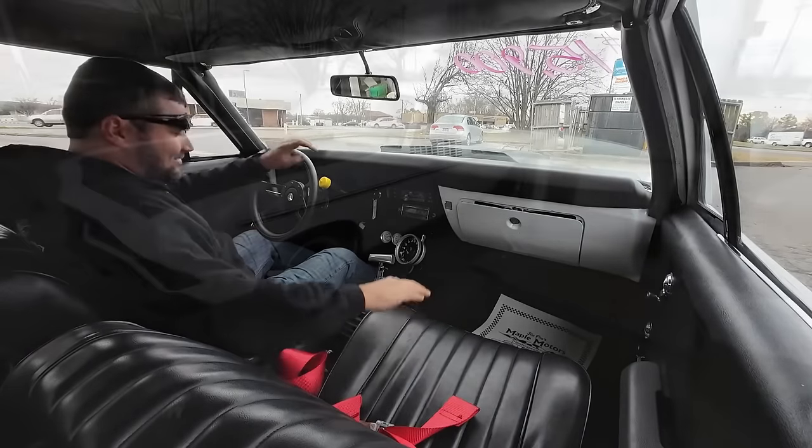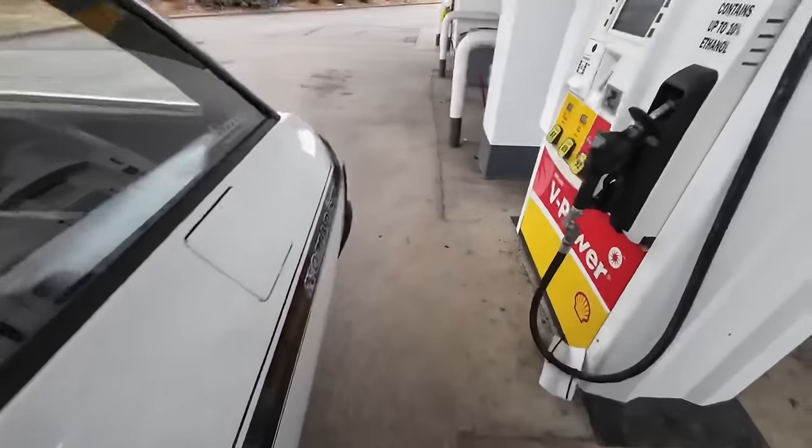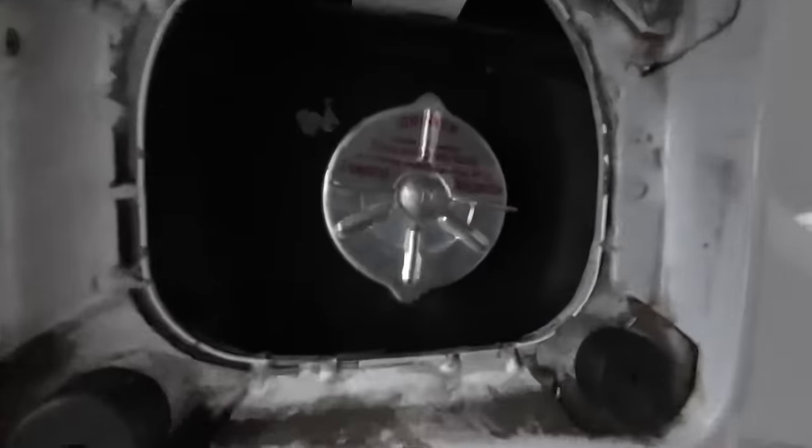I'll be back. All right, again, $20 worth of fuel. Well, I'll put a little bit more this time. I don't know why. Just, you know, slip of the finger, a couple more dollars. Cap's right here. It's kind of obvious here on the side. New cap.